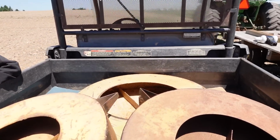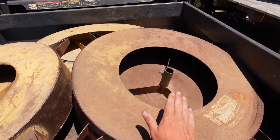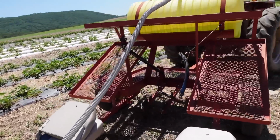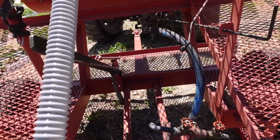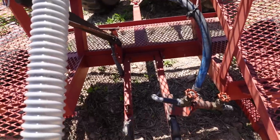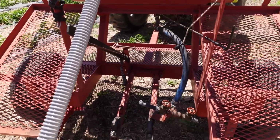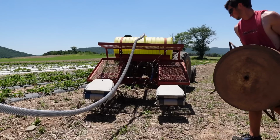For peppers, we plant them side by side. We use these 2 smaller wheels. So what we'll do is one wheel will go, I think, on each side of this, and then a bar will go through both those wheels, and that way they can each plant their own row.